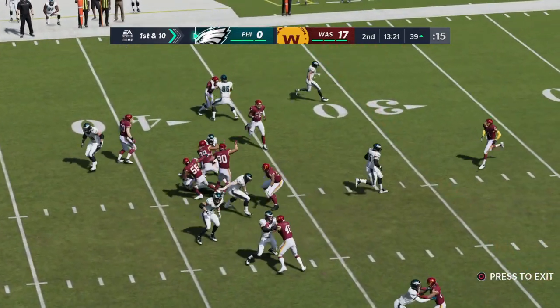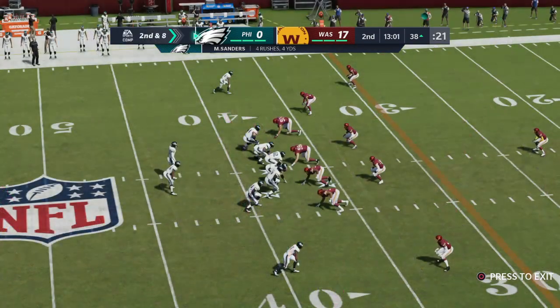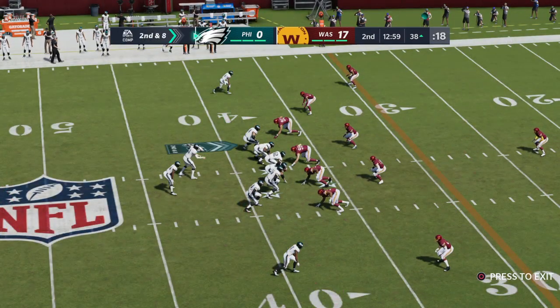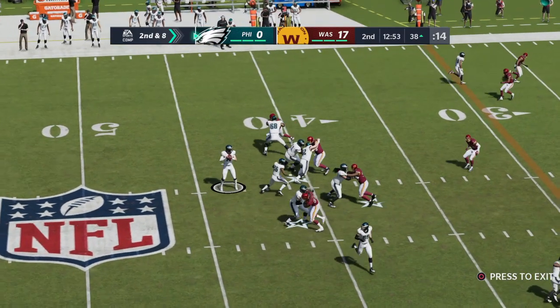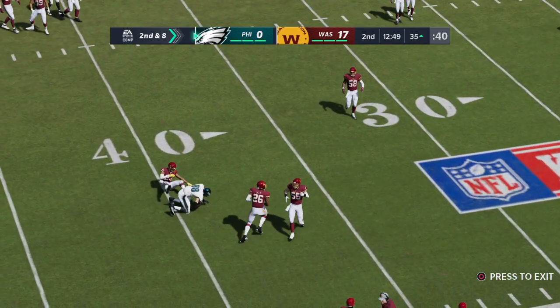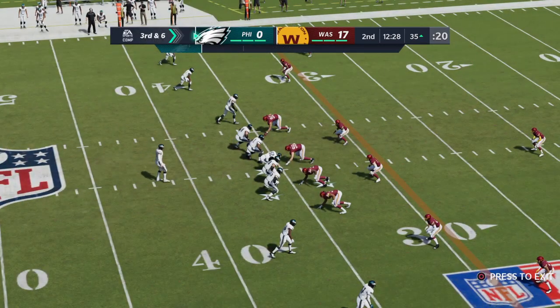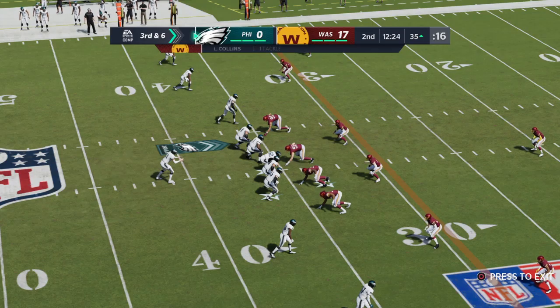Wentz on the give to Sanders. And it's Reuben Foster in on the tackle. The last run got a couple. Here's 2nd and 8. Wentz going to throw. This short throw caught by Goedert. And he's able to break out of one tackle, but then quickly brought down. That throw good for only a couple. It brings up 3rd down.